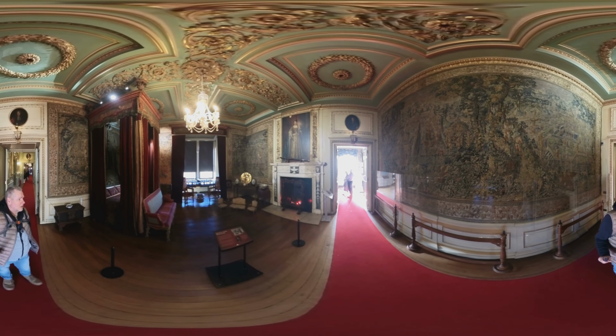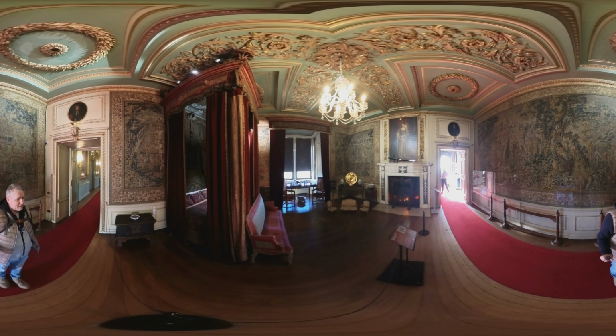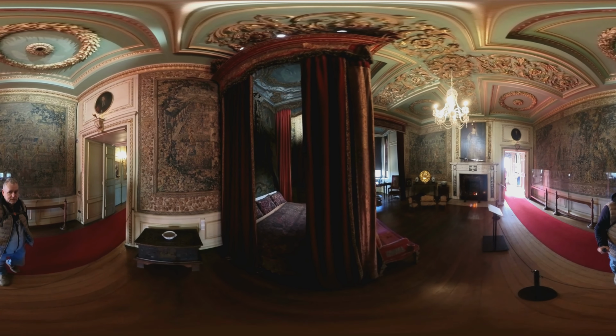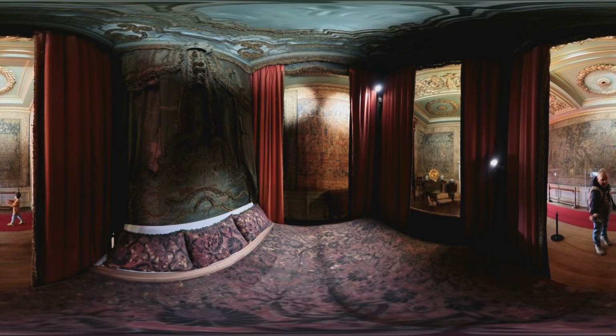So this is Queen Anne's room, and this apparently is Queen Anne's bed. I wouldn't say that was very comfortable.